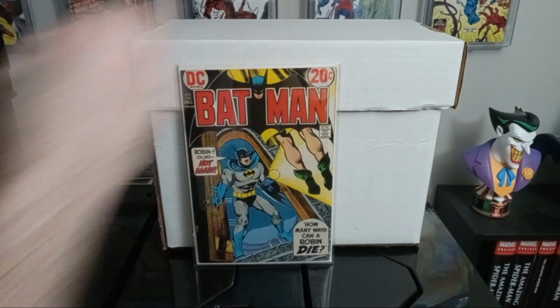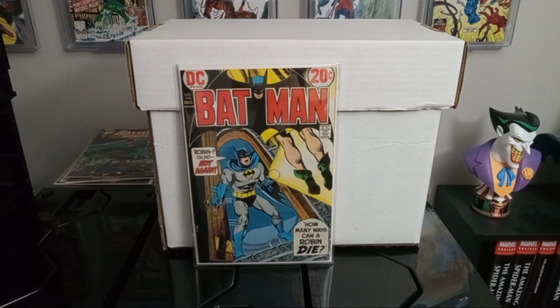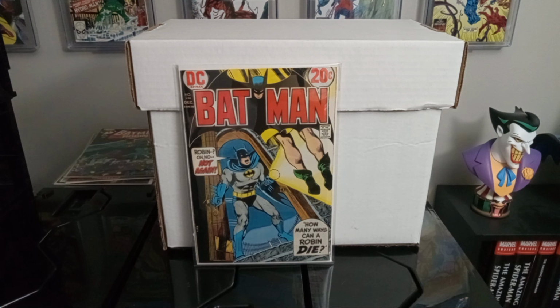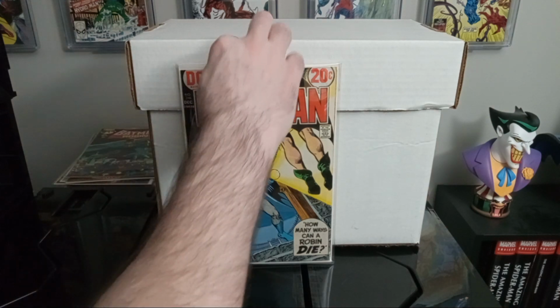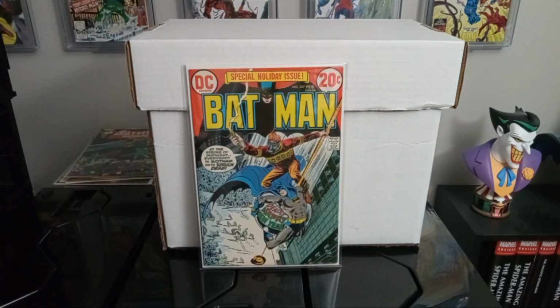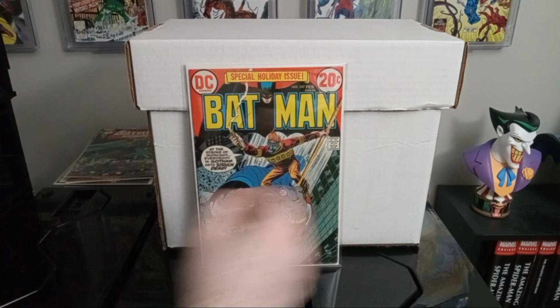Next we have Batman 246. This is the classic and controversial Robin hanging cover right here, as Batman walks in on the body. And it's pretty bad if you have to say, not again. Then we have Batman 247, special holiday issue. Just more Neal Adams goodness.